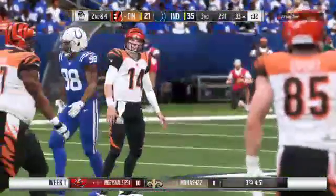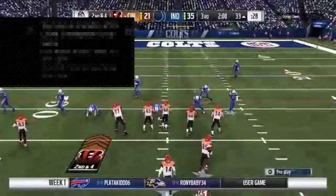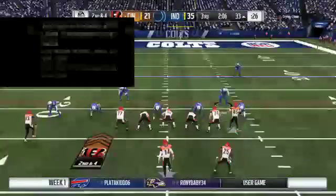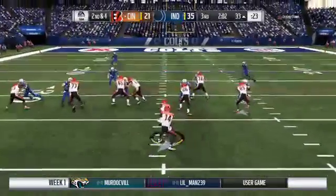Let's make this one simple. What a catch, especially the finishing part of getting his feet in bounds, toe tapping, and, of course, foot dragging. Little tapestry, if you will. Oh, I like it.